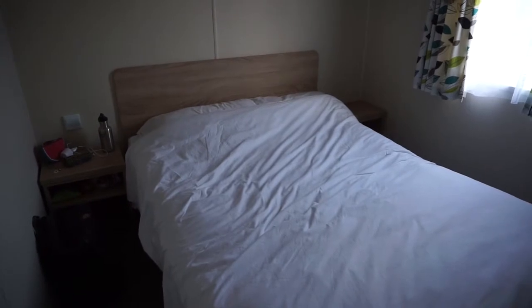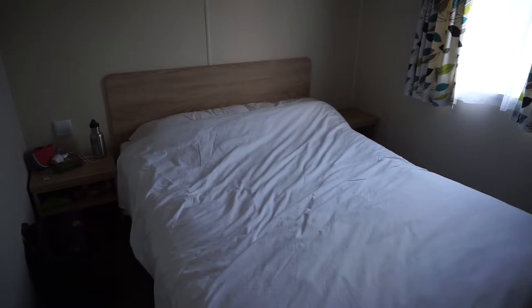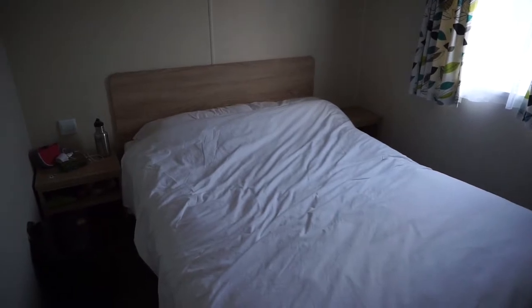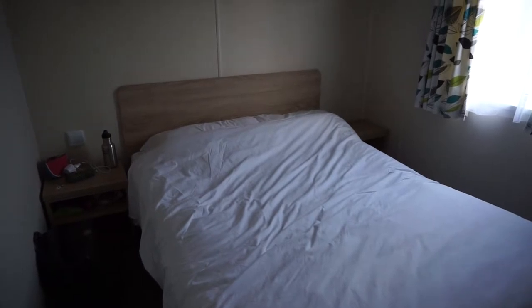And now my sisters and I decided to go to Durdle. And right now my sisters are in the kitchen making dinner, and I thought I should make a little house tour or a trailer tour. So right now we are at the very end of the trailer, my room, and my sisters were so nice and gave me the biggest bedroom with a double bed. I don't know why they're so nice to me.